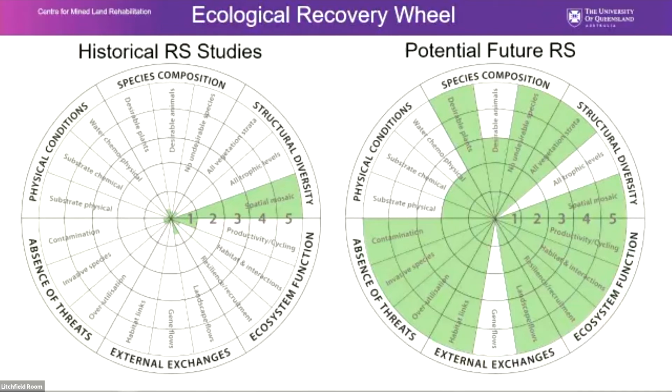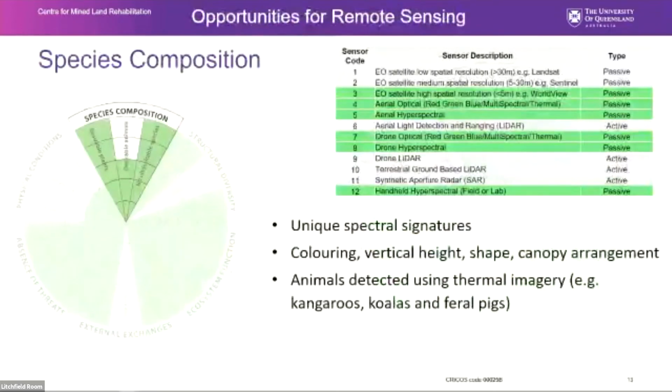So then we asked, well, what is the capacity and the option or the potential for remote sensing to address each of those sub-attributes? And we came up with the recovery wheel on the right, where you can see if it got a scale of 5, that is highly compatible with remote sensing to address or measure or quantify these sub-attributes. And 16 out of the 18 sub-attributes we feel remote sensing can contribute to in some way for mine site rehabilitation. And I'll just step through each of those.